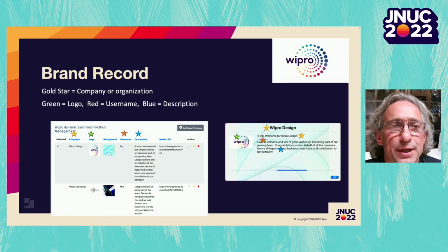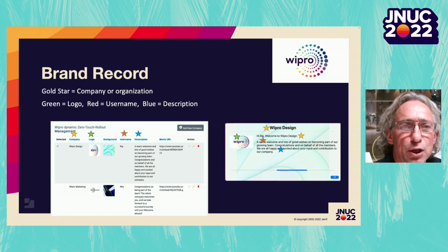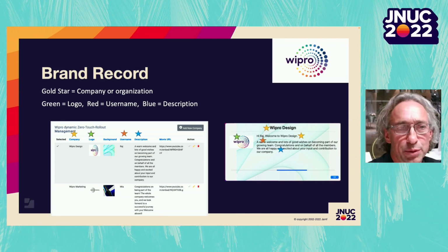On the left, you can see our branding database. You can see two branding records, one for Wipro Marketing and one for Wipro Design. On the right, you can see a Swift Dialog onboarding workflow. We've added the colorful stars to show the connection between the elements in the Swift Dialog window on the right and the source of the data on the left. Yellow star, company name, green star, company logo, orange star, account name, blue star, welcome message. These were the original requirements from our sales team, and together they allowed immediate recognition of corporate branding for the selected record.